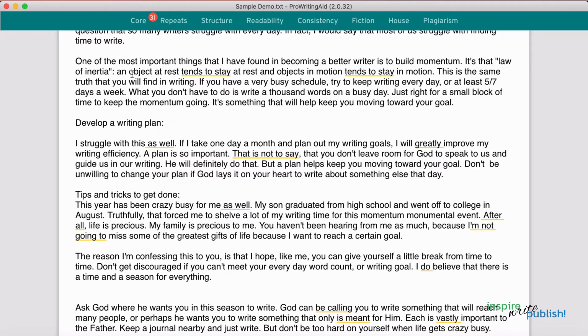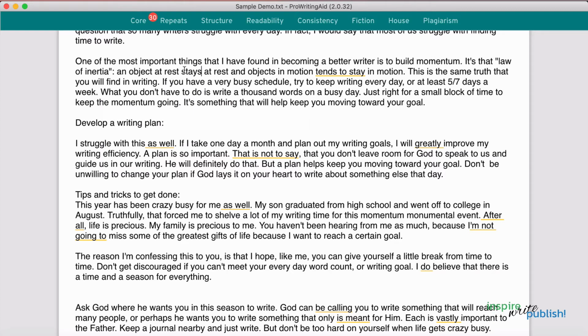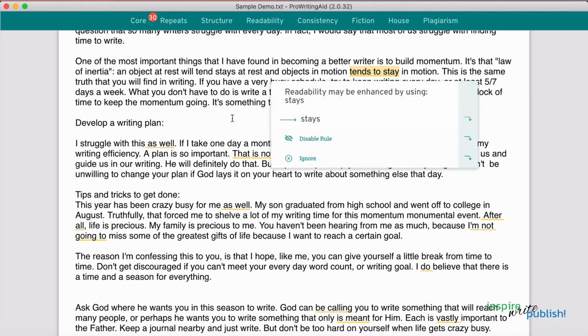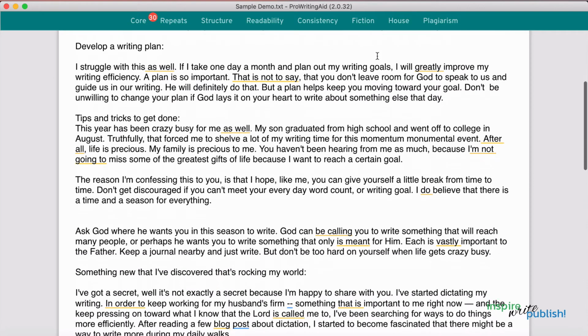So I've got the object tends to stay, and it still doesn't really like that. An object at rest will tend. I will put it like that because I know that this is talking about a specific law that I want to keep related to the law and not go too much astray. So I'm going to skip that one because we're talking about the law of inertia. So let's just move on.